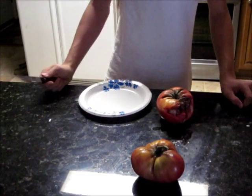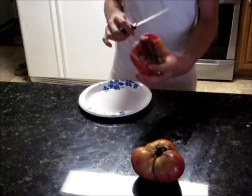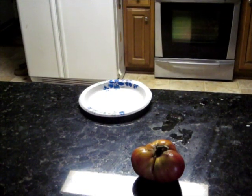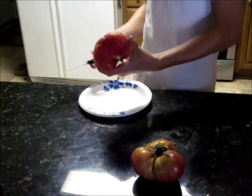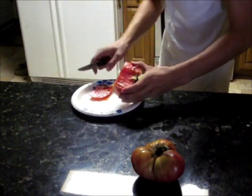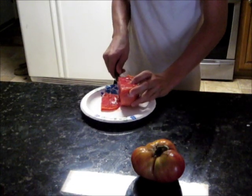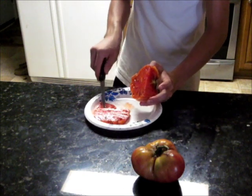Alrighty, well, in case y'all didn't already know how to save tomato seeds, first of all, we're just going to cut off this bad part over here. Alright. So I don't see any seeds. But now we're just going to do a bottom slice. There we go. Just going to put that in there. And now we're just going to do several small little slices. I'm not seeing that many seeds. There's a lot of meat.